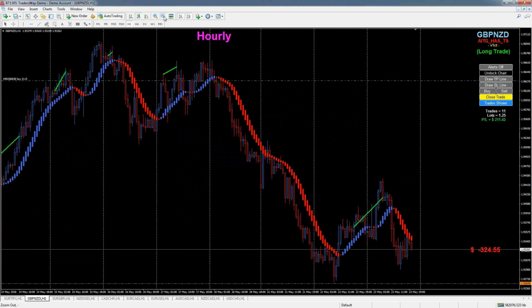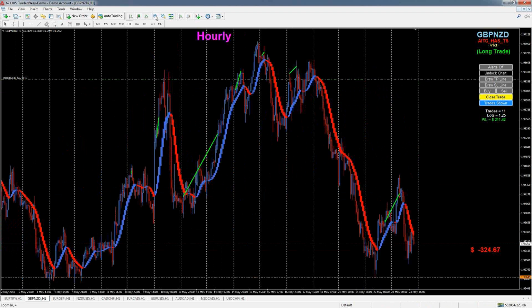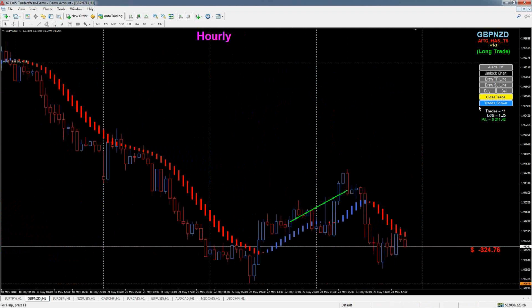Let's zoom out again. Yeah, you got some more. So you got some major support right here. So it might be wise just to wait and see. No panic yet. I would like to get into another position going north here if the cards play that way.